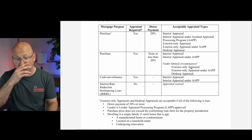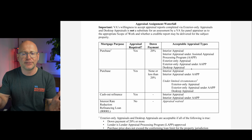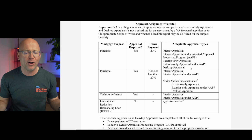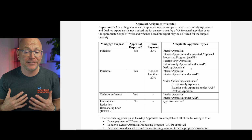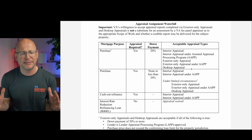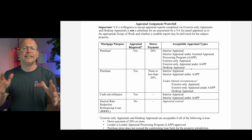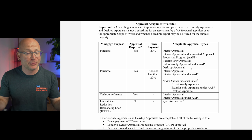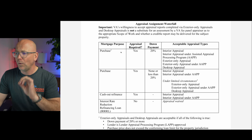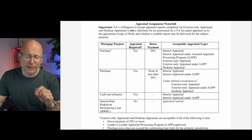Obviously, this is going to be subject to change as time goes on. Just like with Fannie Mae and Freddie Mac's products, the VA loan has been evolving over time, which, at least in my mind, has been in a better direction, especially with recent changes in the industry. The VA shifted on a dime, which, kudos to them for being able to do that. So, when does this desktop appraisal kick in?